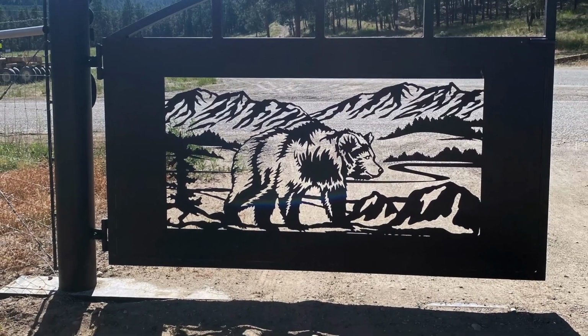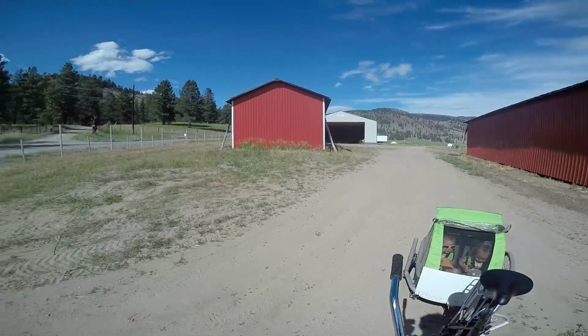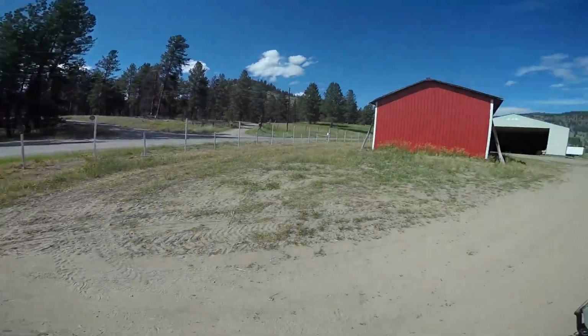But it's locked. I think we've already passed through 6 fences where we could open them and close them behind us or leave them in the state that we found, but this one not so much. We've made it here now. I think it's 25 kilometers from Midway.